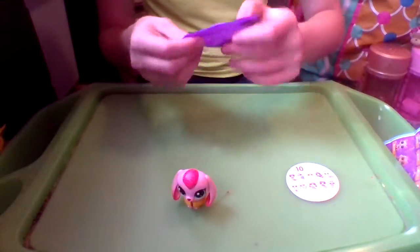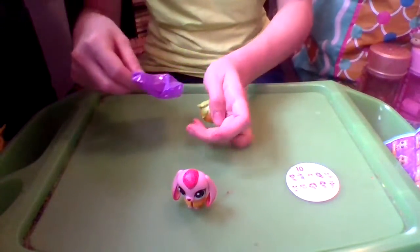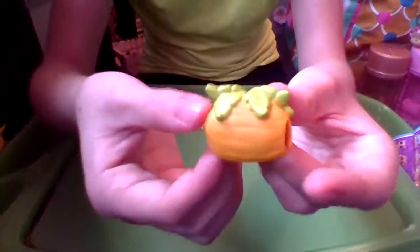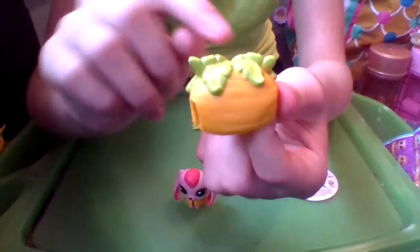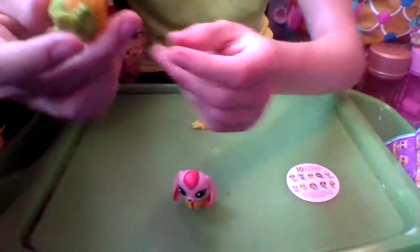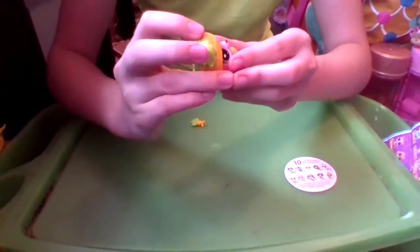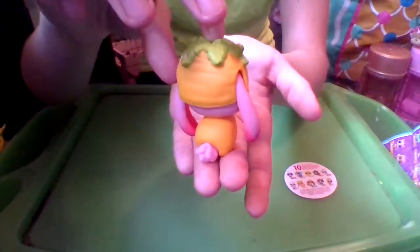And then in here, let's go ahead and dump it out. We have a hat and some carrots to complete her costume. So here's her cute little hat. It's like the top of a carrot, so it's orange, and then it has some bright light green leaves, lots of leaves. And I think it goes on this way. Oh my god, that's so cute! Look at her! A cute little bunny dressed up as a carrot.